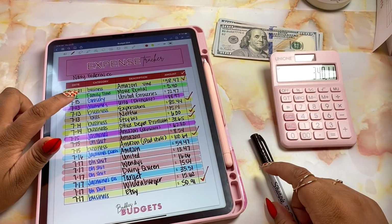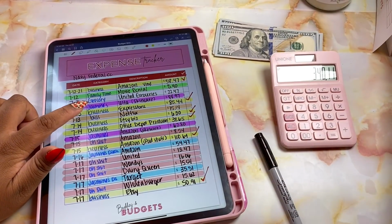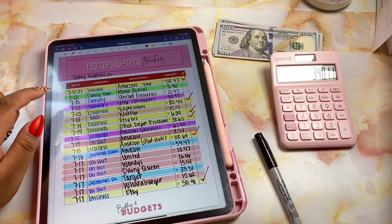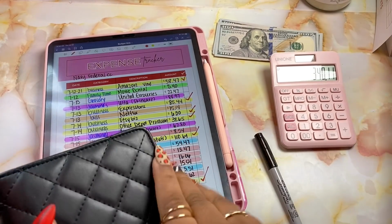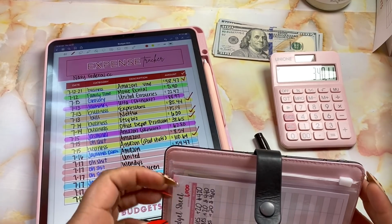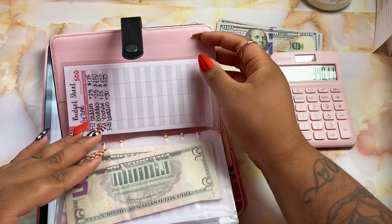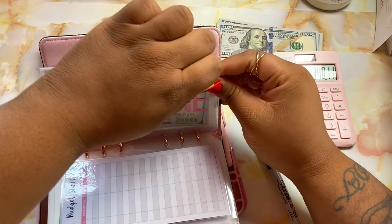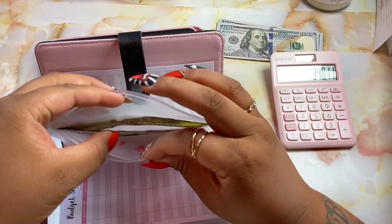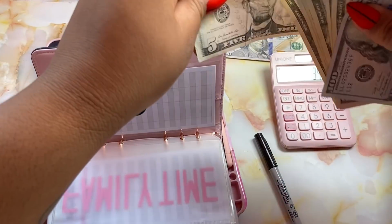All right, so next up we are going to do our family time. It looks like there's only one there. And so we'll be taking $6 out. It's $5.40. I don't keep changing my funds, so it will have to be $6 or as close to it as I can get. So a 5 will have to do.